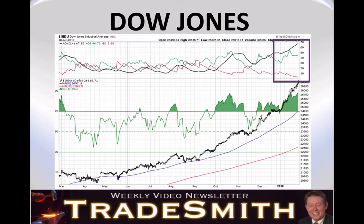Now, this is very important because I teach in my classes a technique called the bishop. And in brief, what it basically says is that if we see the ADX turn down even a slight amount, just the littlest amount, the trend is over. And it has to be above 40. So we're in a position where all we need is 2 or 3 down days, and the ADX will signal the end of the trend. So I am monitoring that factor very, very closely, and I'll be highlighting it every single week here in TradeSmith. So keep an eye on that.